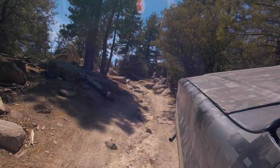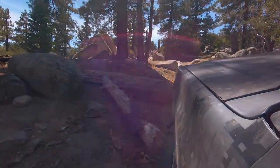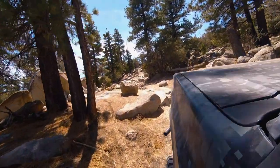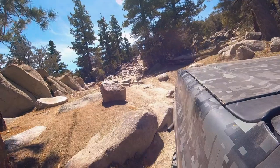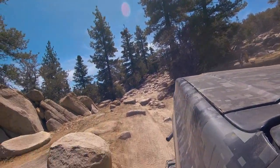Gatekeeper, you're gonna have about a mile of trail that is just scattered with rocks and obstacles. Nothing significant. Kind of nice climb through this pine forest. A little bit of a boulder field. Just take your time picking it through. Getting ready for the final push to the top.